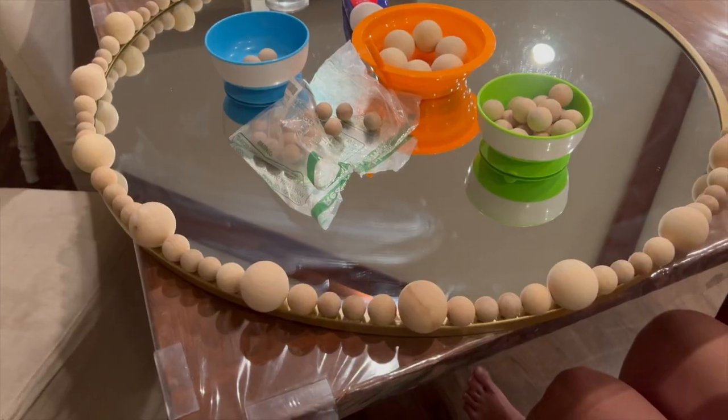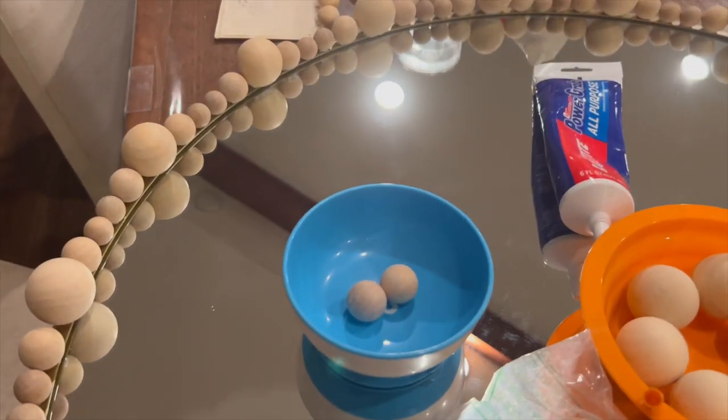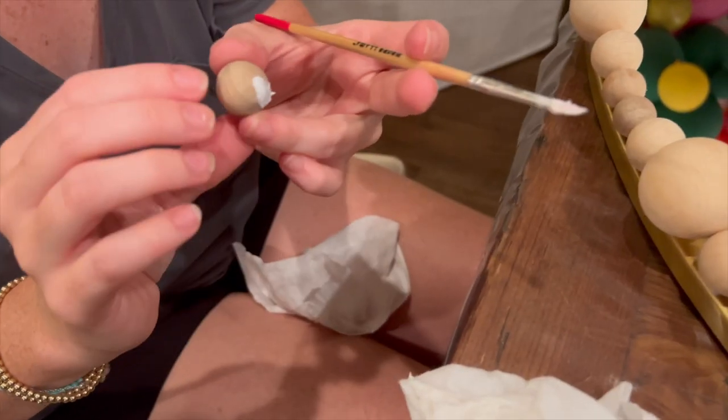And we had to use all 3 different sizes to make a cute pattern around it. But I like how it turned out. Yeah, and we just used construction adhesive to glue it to the edge. Let it dry overnight, and then it was ready to hang.